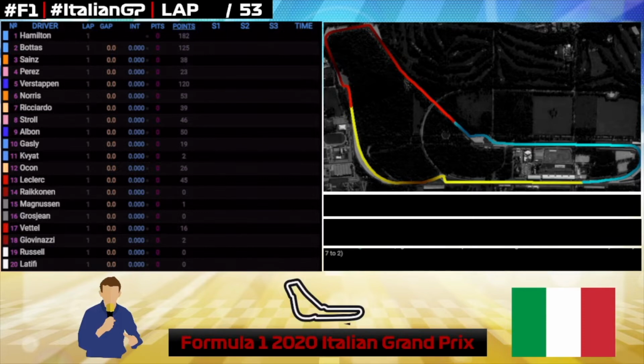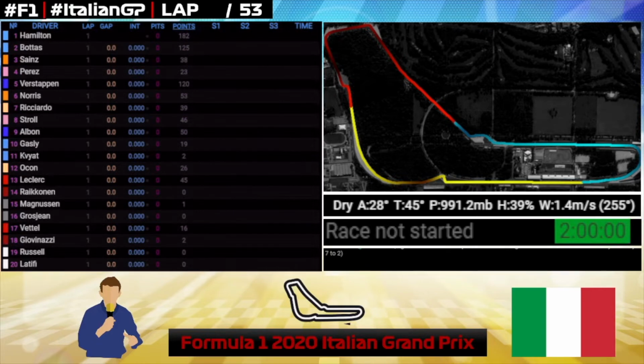All the cars are lined up on the grid then. The green flag is at the back. The five red lights come on. There's usually a 3 second pause after and the race will be underway.